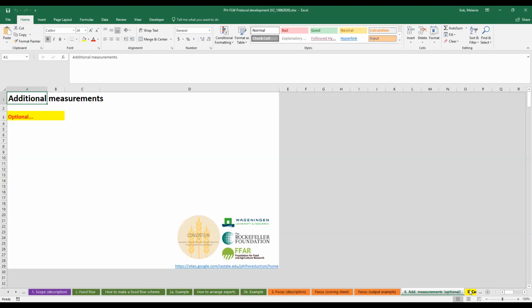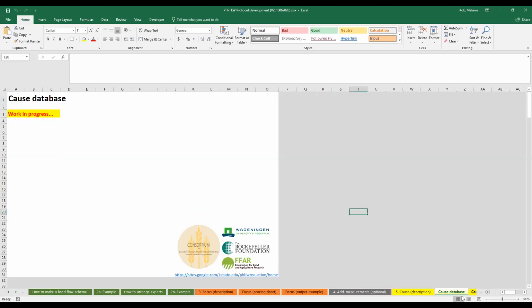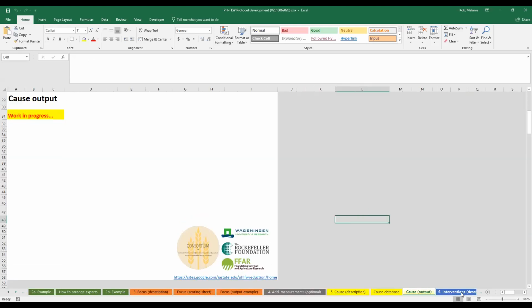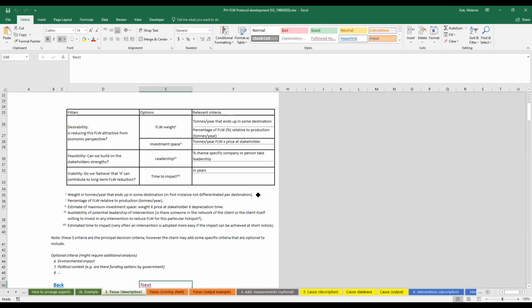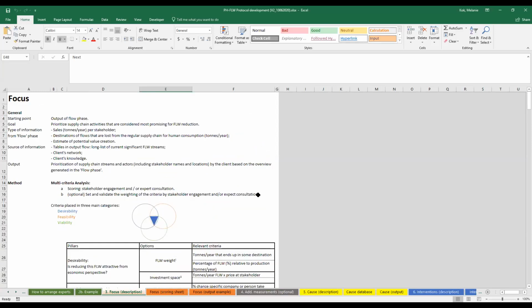The next phase would be defining causes. And the last phase would be the intervention. This is still work in process. So we end here at the focus phase, so that we know where to focus. And from that point onward we have to decide: do we need extra measurements, or can we continue with defining the causes?